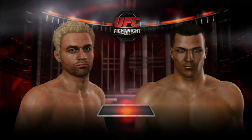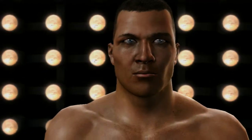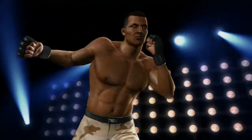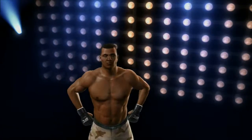Coming up next, it's a welterweight matchup between one of the members of the Ultimate Fighter's original cast, Josh Koscheck, and El Nino. Fighting out of the blue corner is El Nino, a physically imposing striker with some of the most devastating kicks in the division. He'll be looking to use his knockout power to end this contest early.